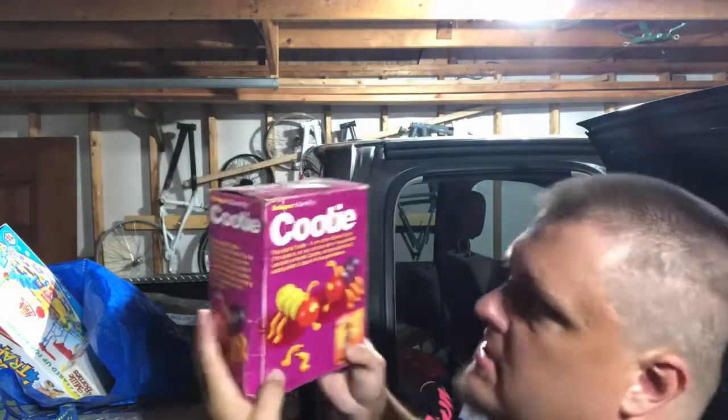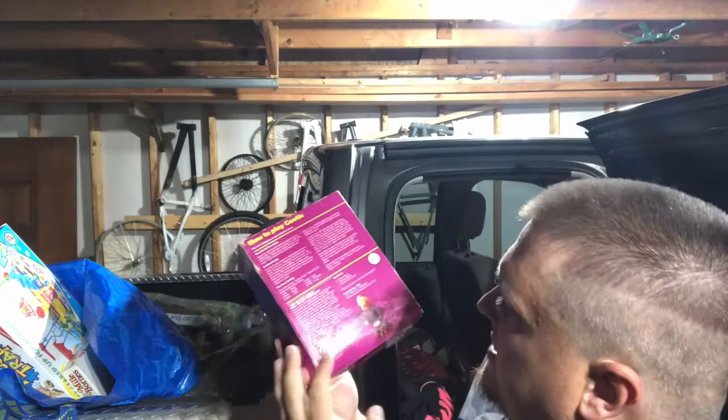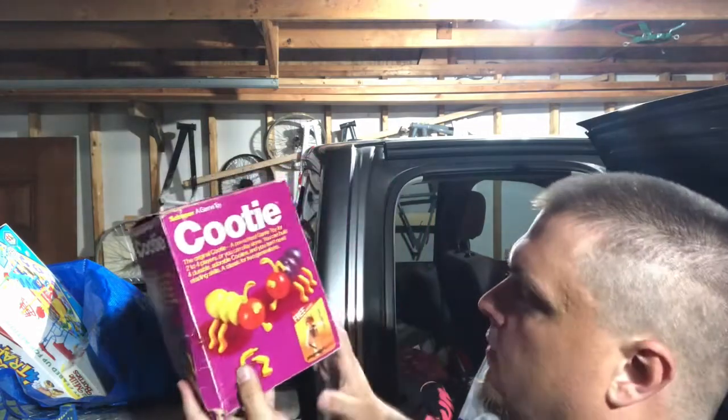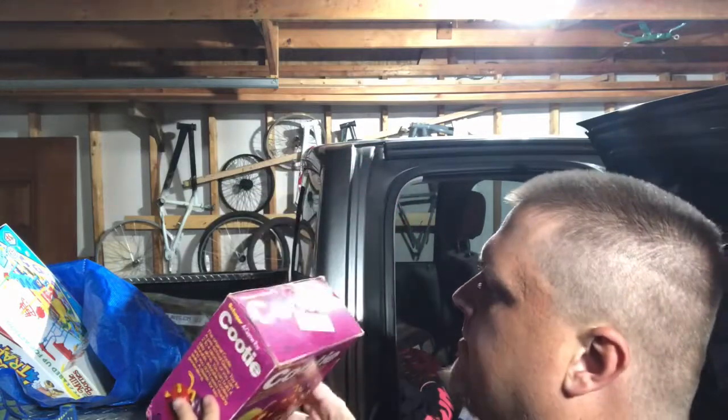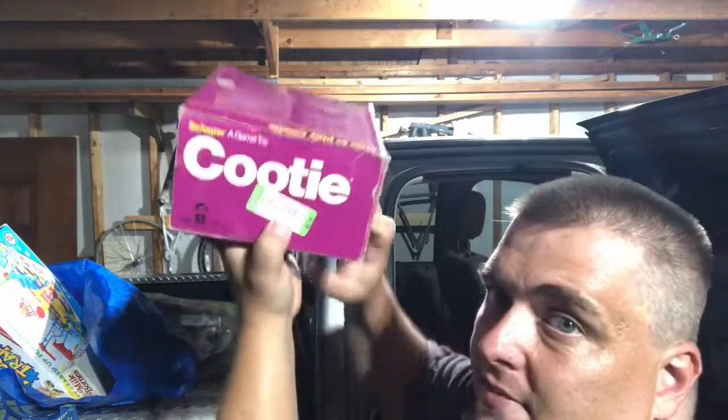Cooties has a lot of parts. People are always missing parts. These sell incomplete reasonably well, but if this is complete, it's probably around $20 shipped. I paid 78 cents.